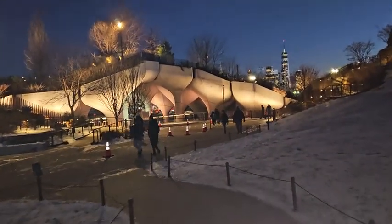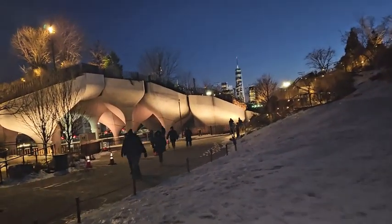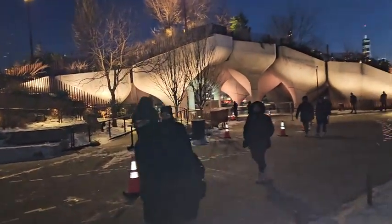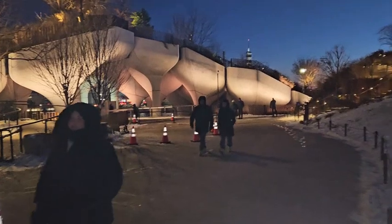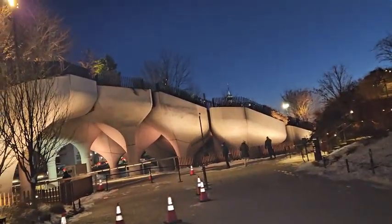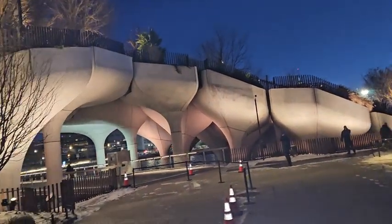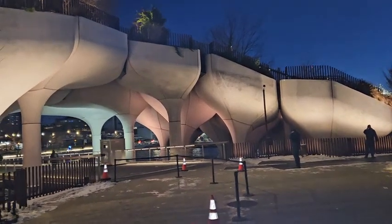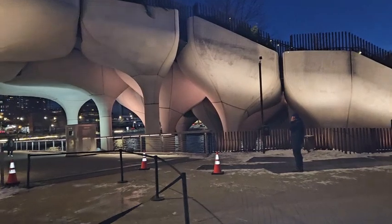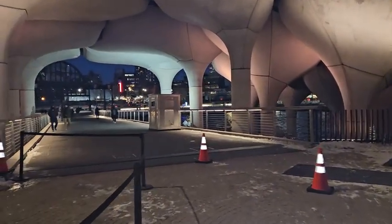So that concludes our tour of Little Island. So you have one final look of it as we exit. Currently the park is open daily at 6 a.m. Little Island is also conveniently located nearby the Whitney Museum. The Whitney Museum is a museum that specializes in artwork by American artists.